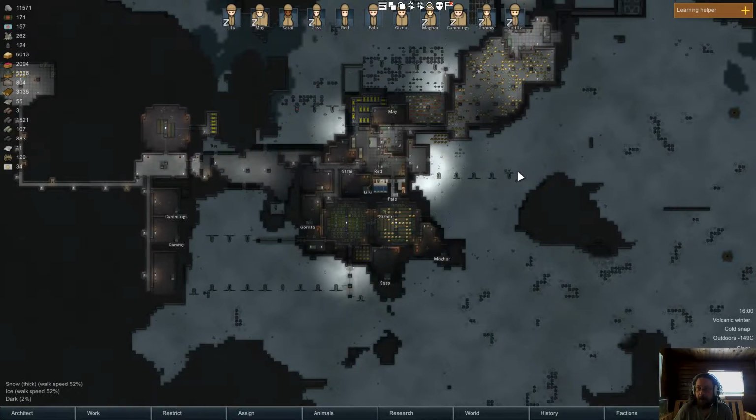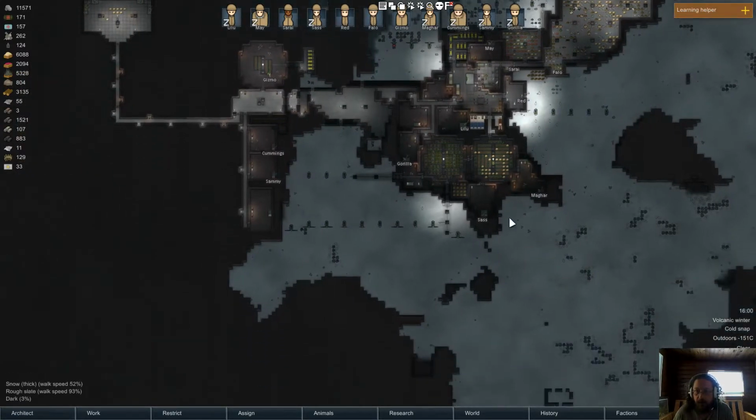They should be able to handle themselves just fine. They're not going to freeze to death. The animals might, but that's why I saved in Rebel Base back there. Negative 151, looks like we've stabilized. It's not dropping any further, so now we're going to review interior temperatures.